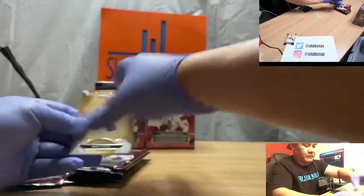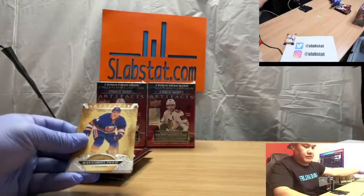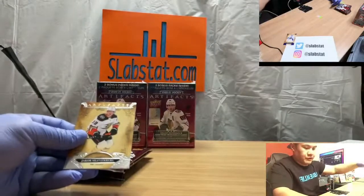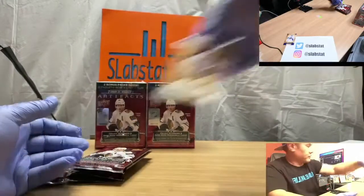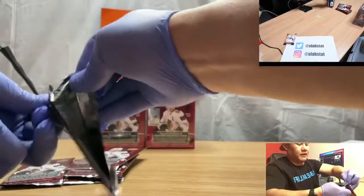Ellis, Nashville. Quick. Pajot, Islanders. Silverberg, Ducks. Eichel, Ducks. Lots of ducks there. All right, next pack. Let's get this going.